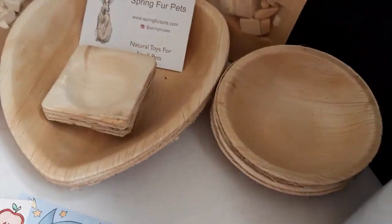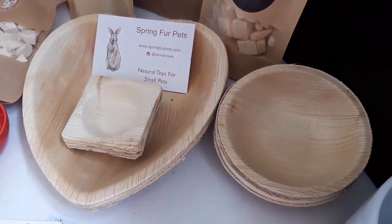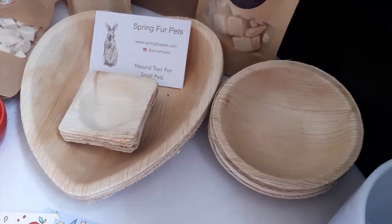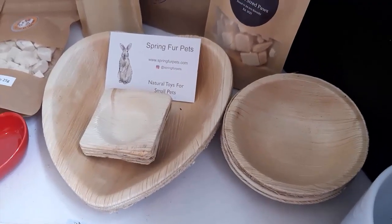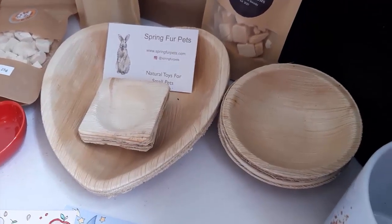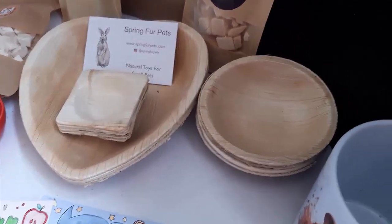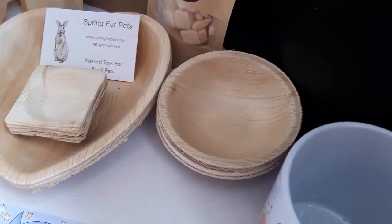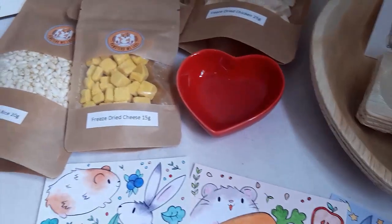And then I got these palm leaf bowls from Spring Fur Pets, which is also where the keychain is, which I need to get. My rabbits love these, so I got the hearts for the rabbits, small ones for the hamsters, I'm thinking Moo. And then these smaller ones I might use for the guinea pigs. And then we head over to Hamsters We Love.